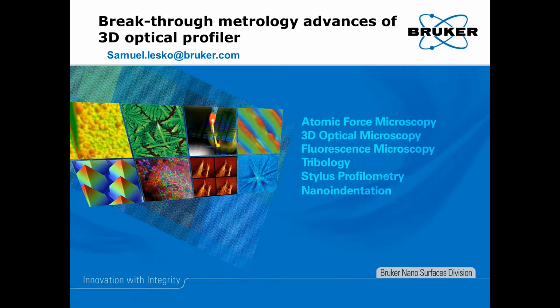As such, some of you may know WYKO. So WYKO was first of all merged with Veeco Instruments to form the Metrology group, and the Metrology group of Veeco Instruments was then purchased and plugged into the Bruker organization at the end of 2009. Since then, WYKO has continued evolving, generating new innovations, as you can see across the years.